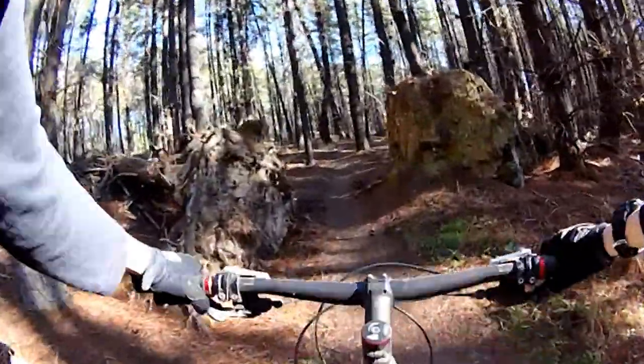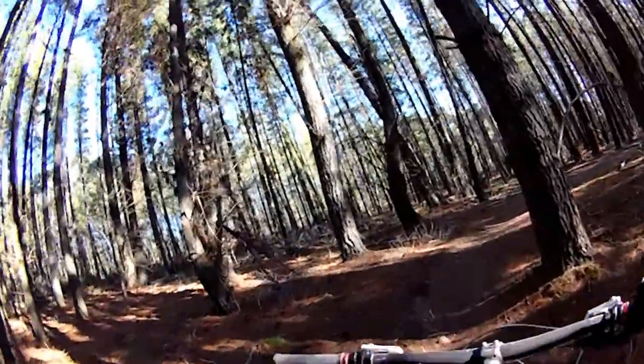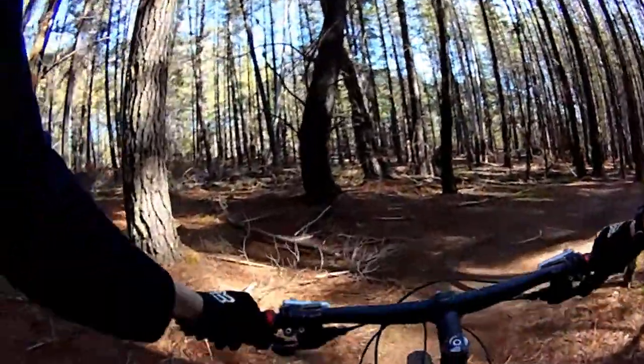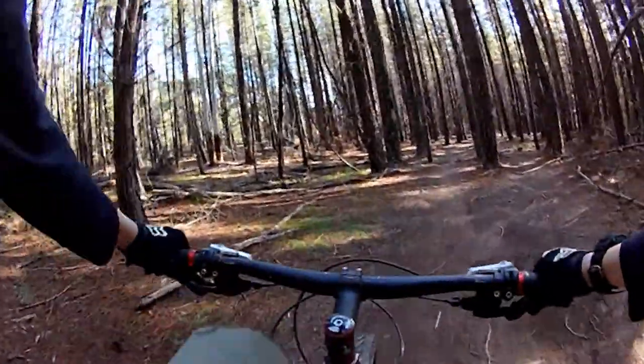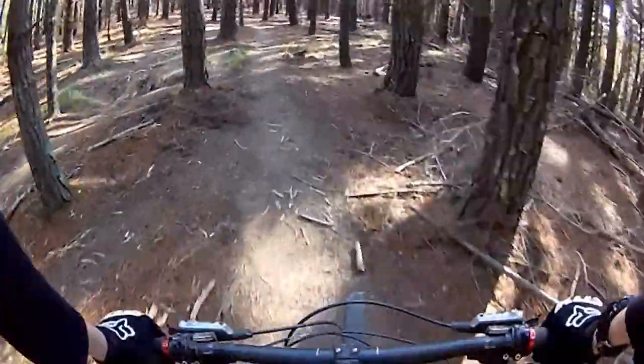Very gnarly section. The thing about this section, you gotta pick the right line. Because if you don't go to the right line, you just go over here. Avoid all the mud.